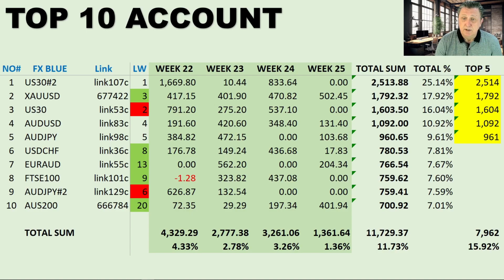And if you look at the bottom corner here on the right hand side, you will see that again very stable results compared to every single week that we have in here. We can see $7,962 or 15.92%, and that is pretty much the same as we had last week and the weeks before. There is a very small minute change in between the top 5 overall when we compare them on those 4 weeks going backwards. Let's have a look at link number 6 this week.